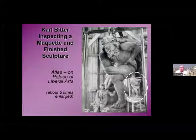So here's a picture of Carl Bitter inspecting a sculpture of Atlas, and you can see in the circle his maquette of Atlas. And this sculpture of Atlas, they made at least 6 of these, and they were all put on the Palace of Liberal Arts, and that big one is about 5 times bigger. And I'm not sure if that framework contained this little pointer device somehow in it, or whether it just helped to support it or not.